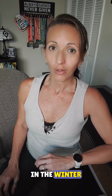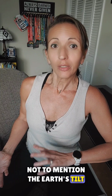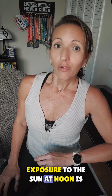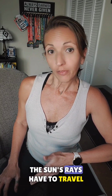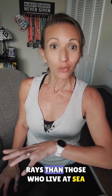In the winter, only 10% of the body is exposed to sunlight, not to mention the Earth's tilt makes the sunlight less direct. So about 2 hours of exposure to the sun at noon is needed to produce enough vitamin D. If you live in high altitudes, the sun's rays have to travel less to get to you, so you have more exposure to UV rays than those who live at sea level.